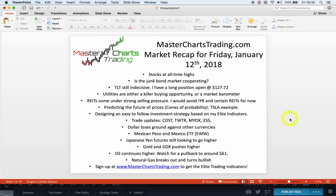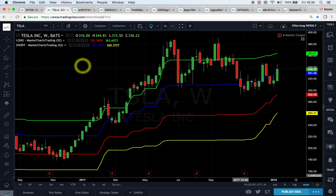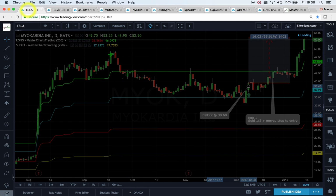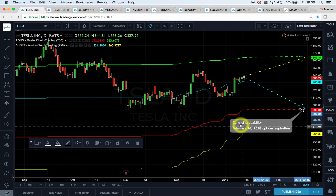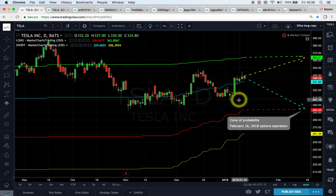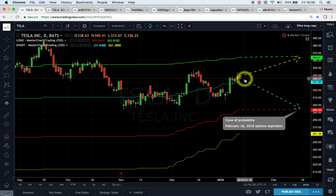Okay, so let's look at Tesla. This is Tesla on the weekly time frame, so long term. But actually, let's look at Tesla on a daily time frame. And here's the cone of probability and the way I visualize it. My indicators here you can find at MasterChartsTrading.com. They're available for TradingView currently. Eventually I'll probably make them available for MetaTrader, but it's not yet ready.